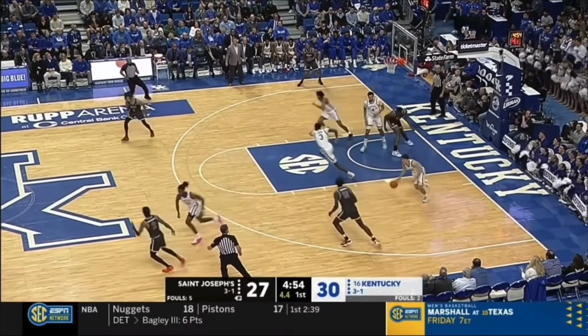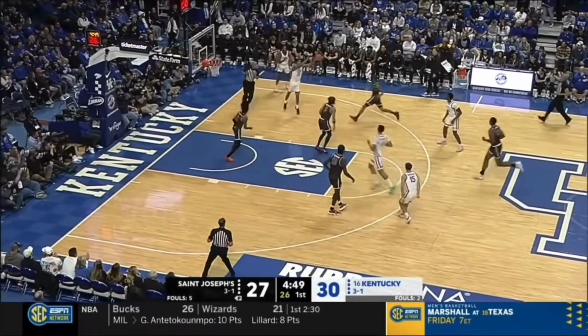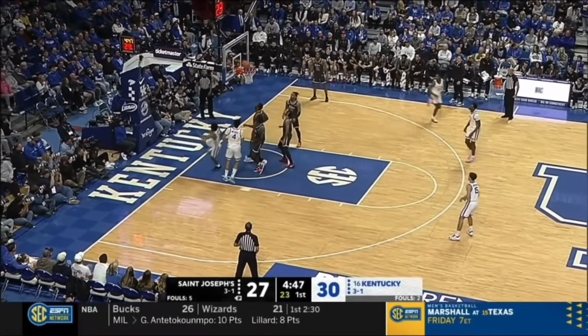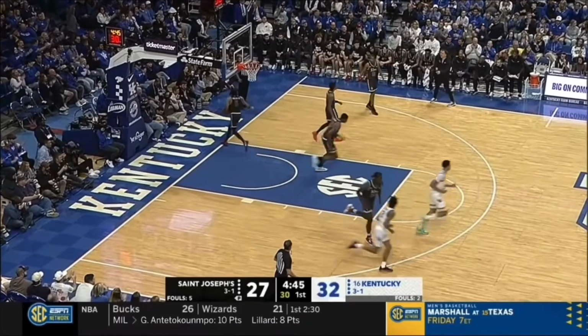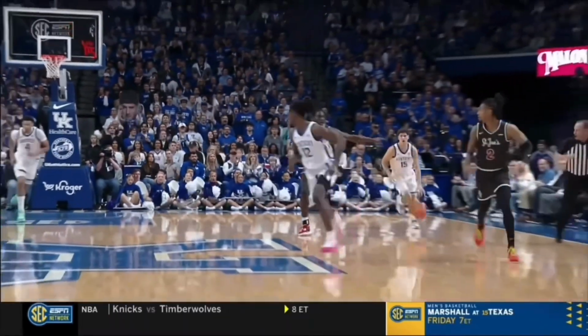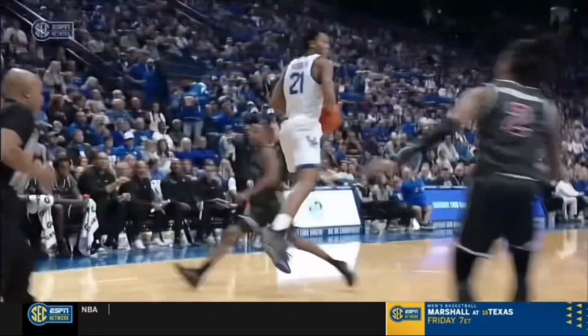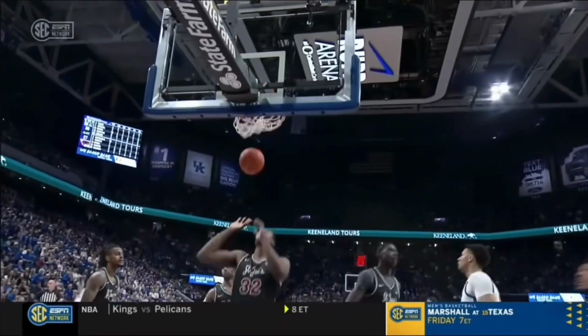Into the 7-footer. Strip. Shepard comes out of there with it. 4-on-3 for the Cats. Wagner steps through. There's a left-handed finish. Got to that other side of the rim a little bit close. 4-point swing. That is a layup for St. Joe's. They got their big man right under the basket. Instead of 2 for St. Joe's, it becomes 2 for the Kentucky Wildcats.